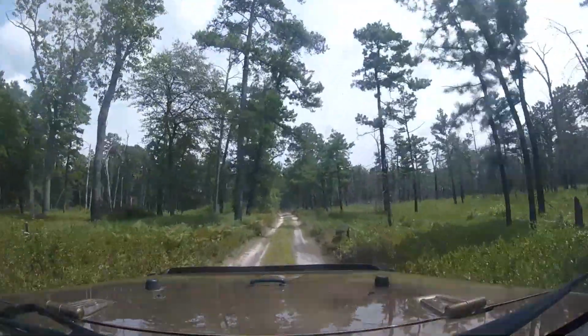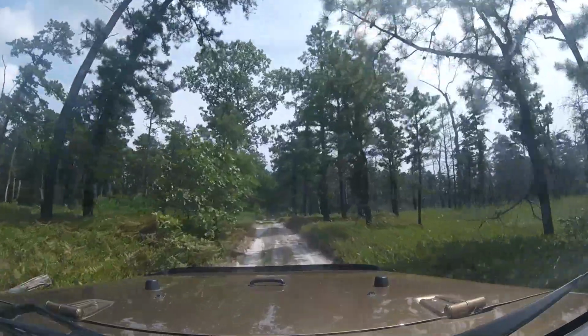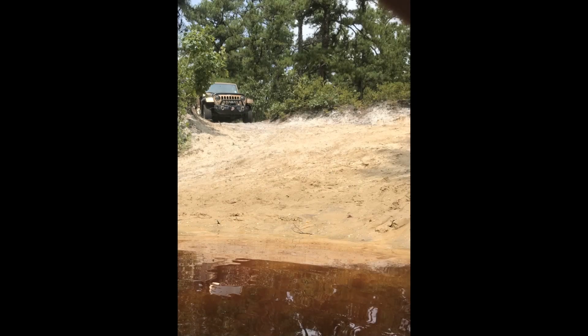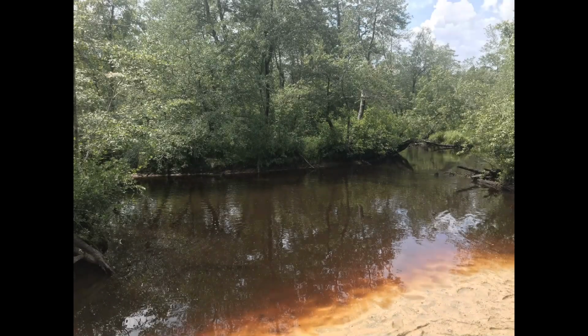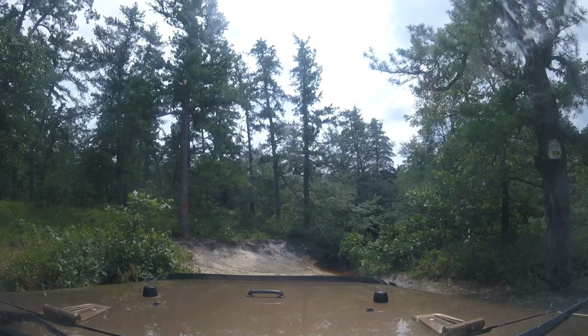So we decided to try a trail we haven't been on before, which runs down the banks of the Mullica River, looking for a swimming hole. It wasn't long before we found what we were looking for. Beautiful, crisp, clean, brown cedar water of the Mullica River. Very refreshing. Took a short dip, back onto the road we went.